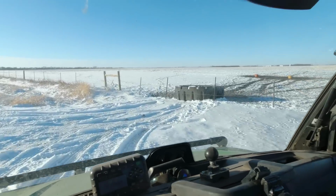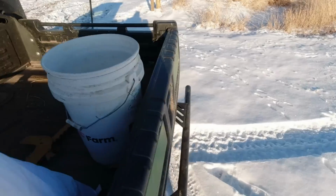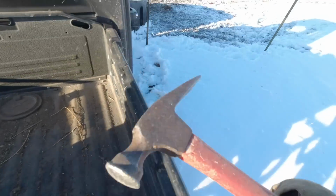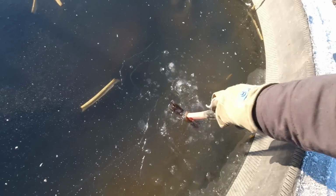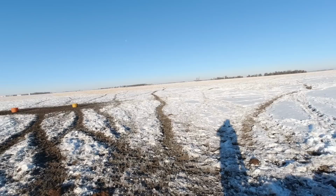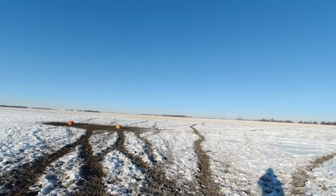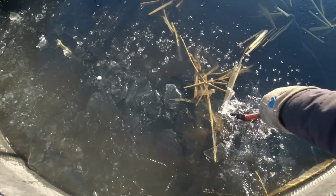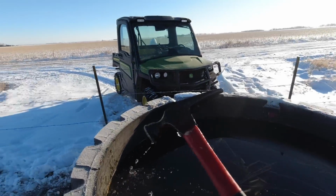See if I can break some of this ice so maybe they'll drink some of it down. What do we got? A hammer. That should do. I can see there, oh man, in the distance there is a movement. They're coming this way, which is good. Want them to drink a lot of this down, and then this is the gate that they're coming out of.